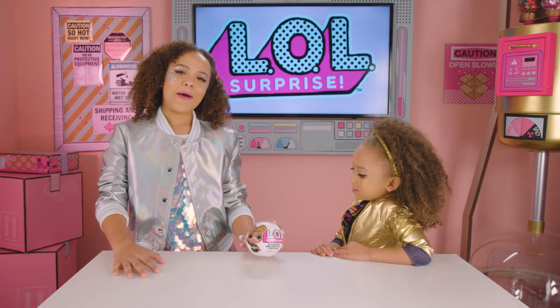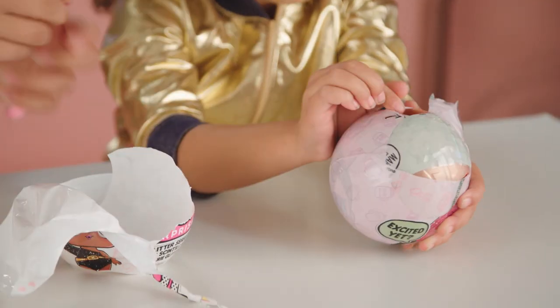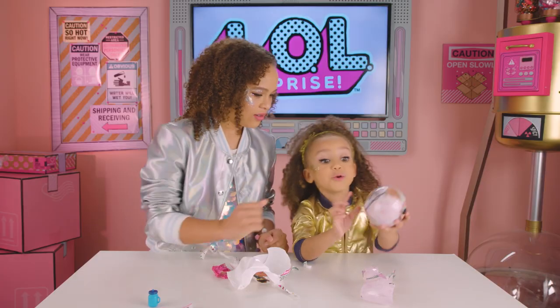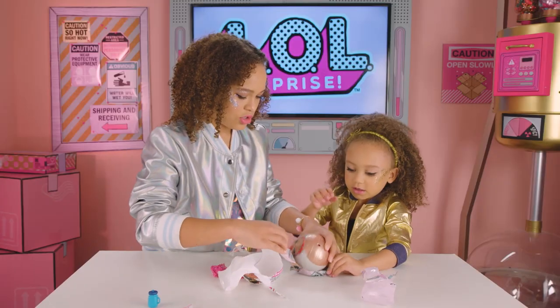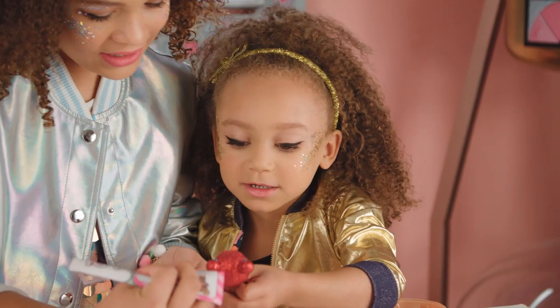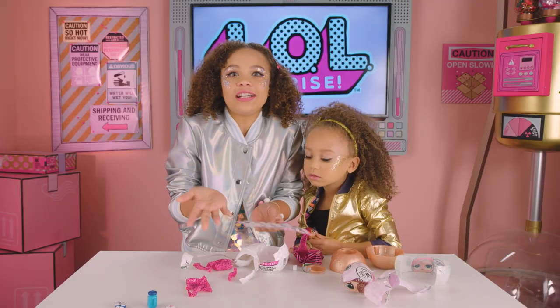Let's open an LOL glitter ball. Okay. I got it. I'll open this and you start opening the rest. Ooh. It's so cute and sparkly. Ooh, look! She's cute too. We're almost there! It's Teacher's Pet! It is Teacher's Pet! Wait. She looks so different because she's glittery.